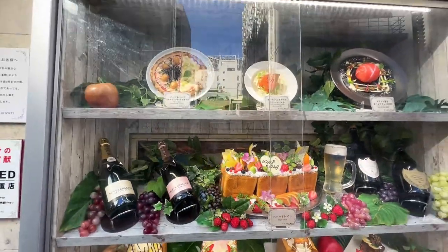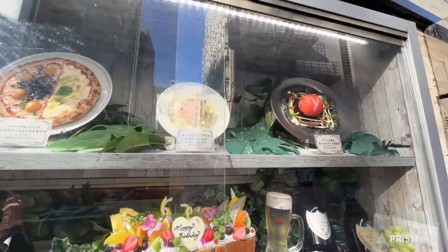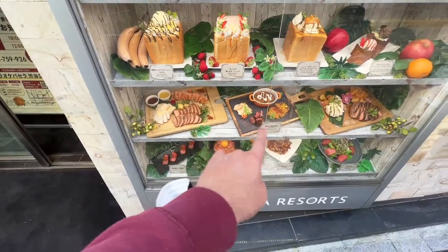They do have other food, of course. You know, truffle scented risotto. Like, this is a karaoke place with this kind of food, ladies and gentlemen. Look at that. They got freaking trays of meat.